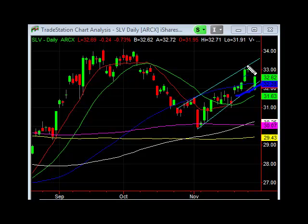We talked about maybe pulling back to this 32 level, the 55-day moving average, and trying to go higher from there. So we want to see some confirmation of today's bounce and it go higher. If tomorrow and Friday we are able to close above the 33 level, I would take it as pretty bullish here on SLV, and our 34 target will remain online. So that's what I'm watching here.